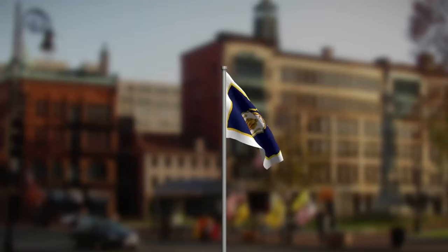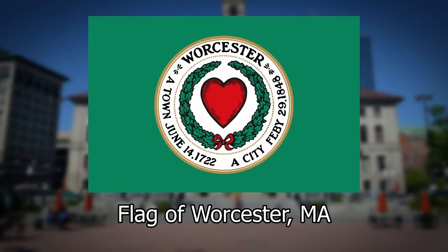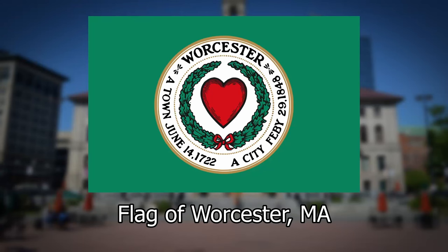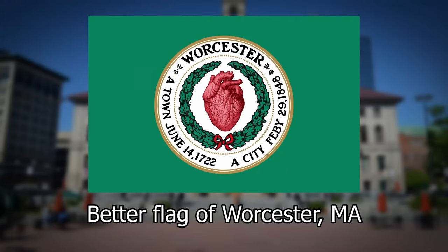Springfield! That's a person. Nice cape. Probably looks like a nothing when it's flying, though. Worcester is known as the heart of the Commonwealth, because it's in the middle of the state. I guess that makes Boston the brain and Springfield the rectum. Anyway, dear God, this flag is on the nose. Actually, it's on the heart. Fuck you! At least make it anatomically accurate.